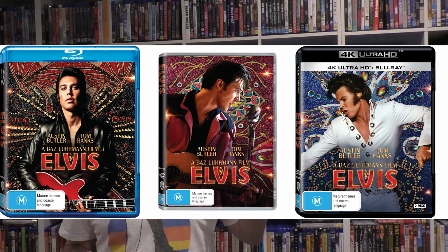And you know what's notable about these 3 releases? Not that it has a collector's edition banner. None of that bullshit. Instead, it has 3 different pieces of artwork on each release. He has a different costume on each cover.